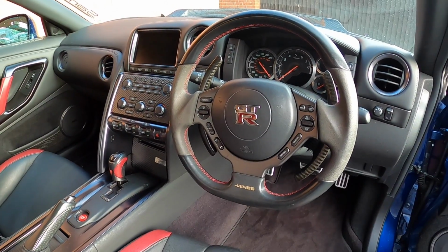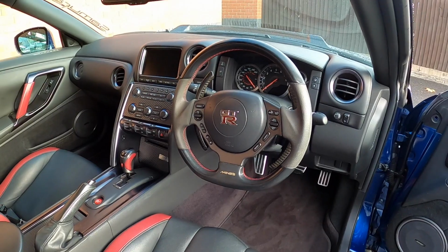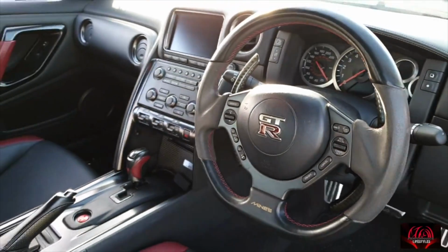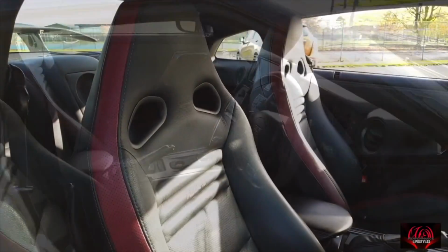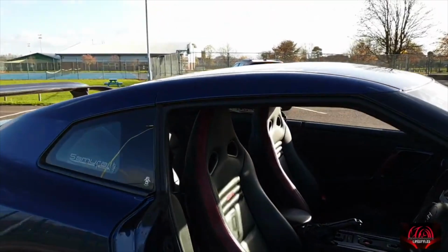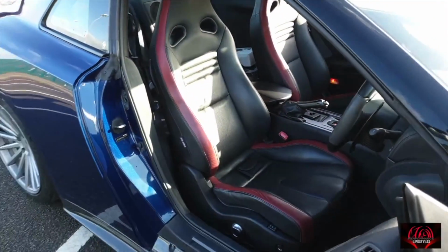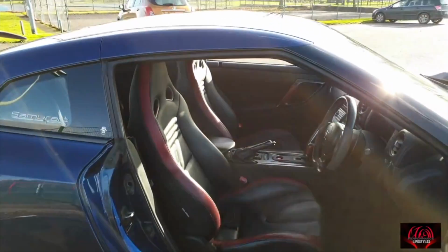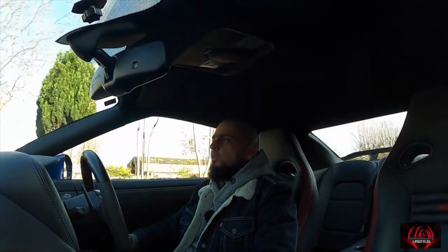Right, the interior. It's got a Minds tuning steering wheel, carbon fibre flappy paddles, and other than that, it's standard. So it's got the Recaro heated and electric, black and red leather seats.